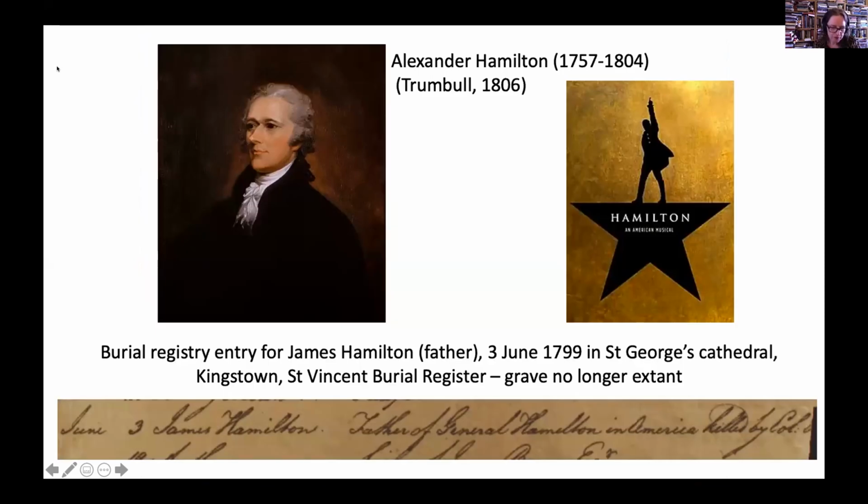But just as a brief aside, it's probably worth mentioning that if any of you have heard of the musical Hamilton, about Alexander Hamilton, one of the founding fathers of America, his father is buried in the graveyard of St. Vincent, of St. George's Cathedral in Kingstown on St. Vincent. There is no extant memorial today, but on this slide you can see a copy of the register of his death that's in the burial registers in St. Vincent.